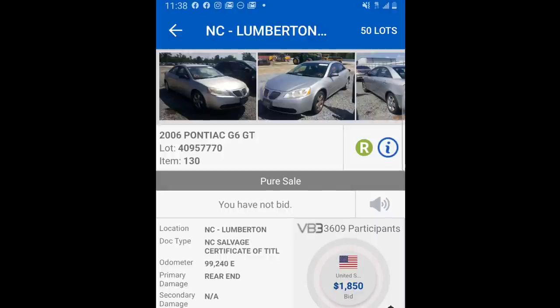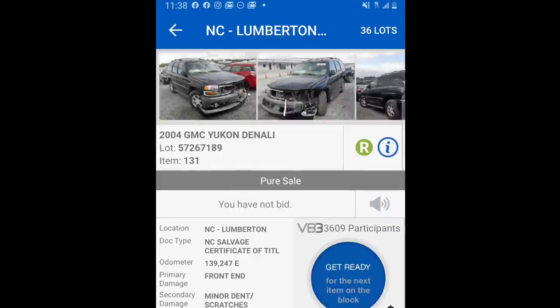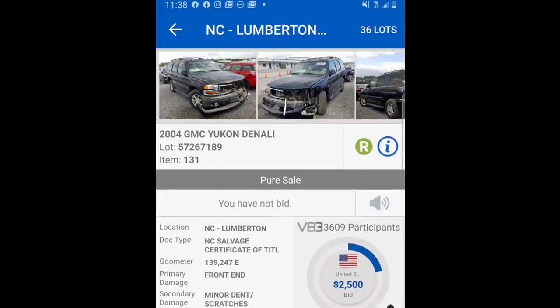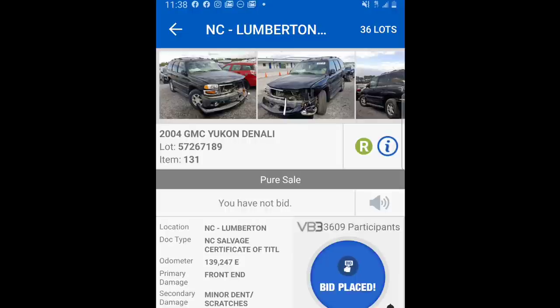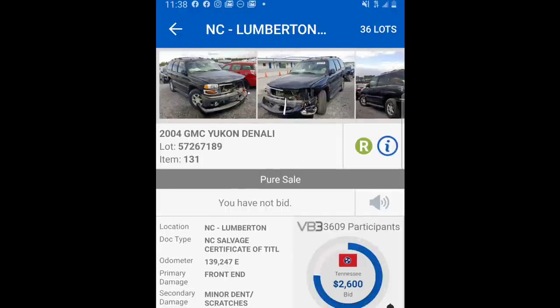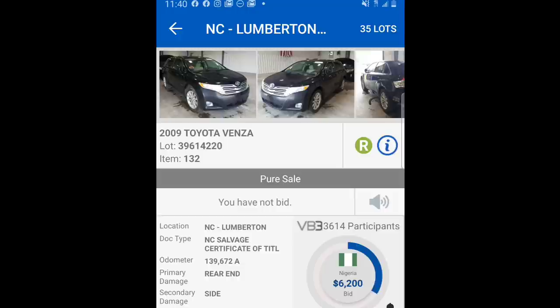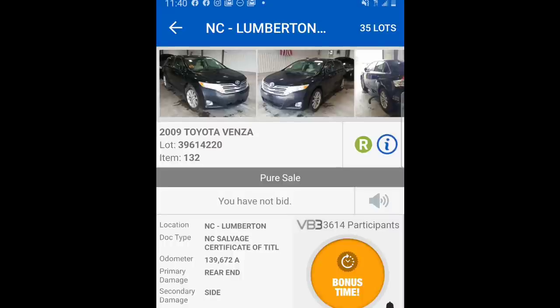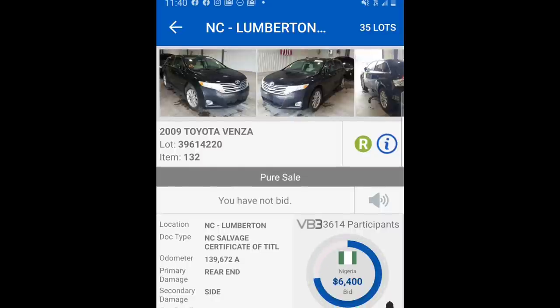We're going to wrap up the auction here. 04 GMC Yukon Denali. They're over 50% of retail on this one. Yeah. Look at this. The retail value, guys, on this is $6,500. And they've bid this thing up to $6,300. They literally bid this vehicle to retail.